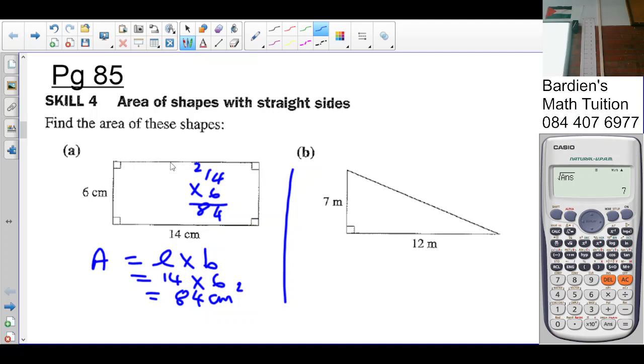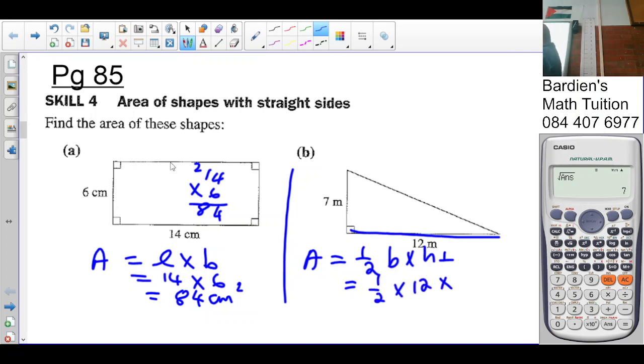The next one, how do you calculate the area of a triangle? Base times perpendicular. It's not so. So what is your base here? 12. So it's half times 12 times your perpendicular? 7. What's a half times 12? 6. And 6 times 7? 42 meters squared. Okay, what's wrong?